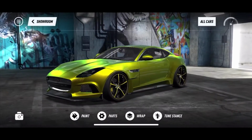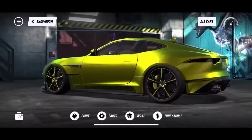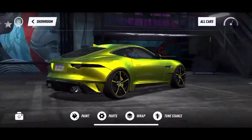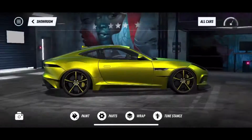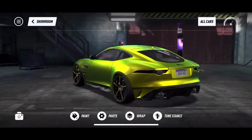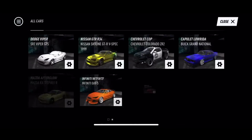Jag fag. Yeah, I build some of these sometimes. Nothing that important, just a new front bumper, new rear bumper, and some new rims.